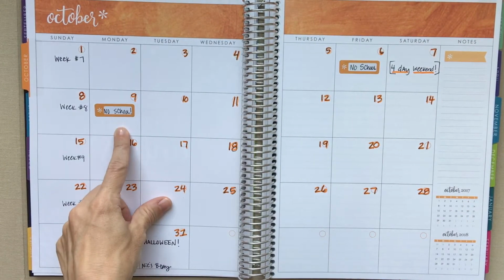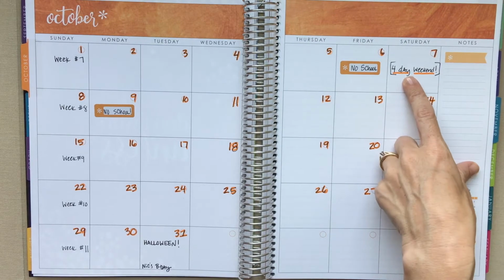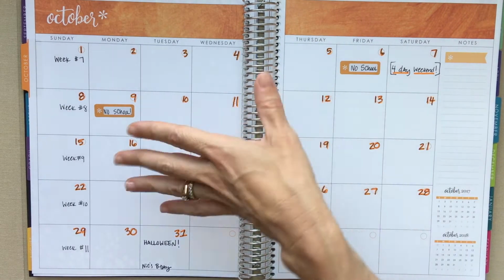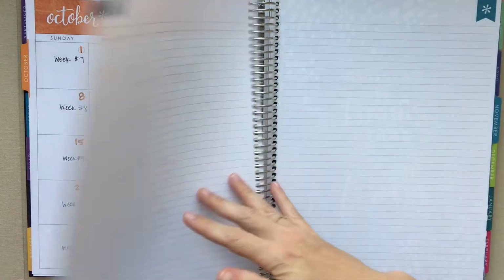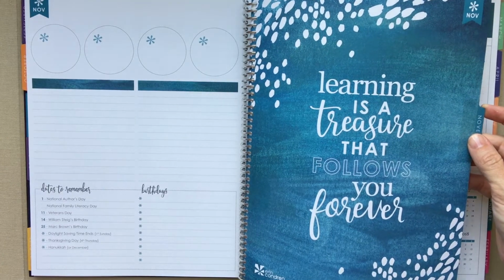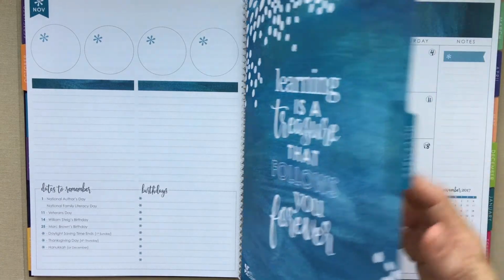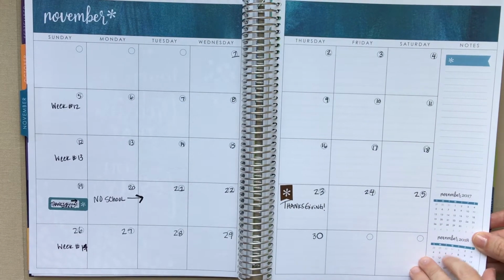Like I said, I haven't even written in Columbus Day, but I did write we don't have any school. So I'm just writing in my numbers and my weeks. I like to know when we have a 4-day weekend, because that really changes our flow of everything. So love those 4-day weekends, but I like to note when we have them. And then you just have your note pages in between every month. And you have your months. Learning is a treasure that follows you forever. And you have the same colors that are in your life planner this year.